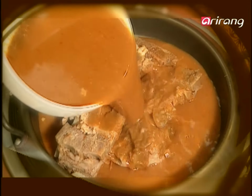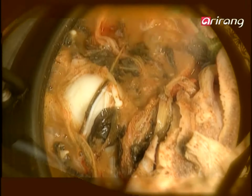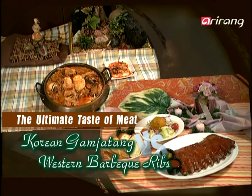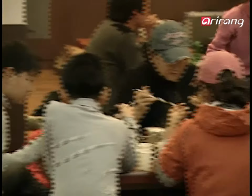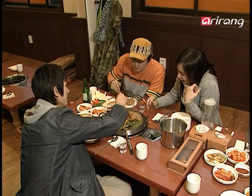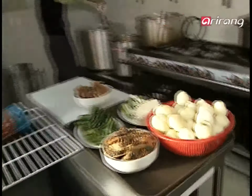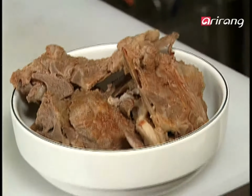You wouldn't know without tasting it. If you don't mind getting your hands dirty, jump right in. The ultimate taste of meat can be experienced today in Korea. The secret recipe to creating this taste is hidden inside the kitchen. But only the bones remain on the table. Does that mean the meat dish is already prepared?